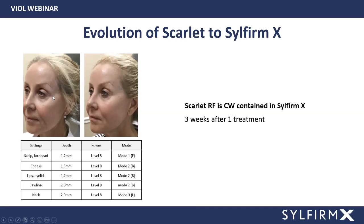But if you look at the crow's feet in through here below the eye, she's got some tightening. And it's very significant towards the bottom of the nasolabial fold and the chin area. So her chin is much more smooth in through here. She's got a reduction of the wrinkles at the jawline.